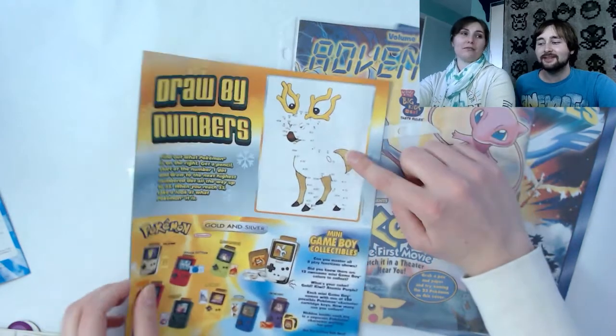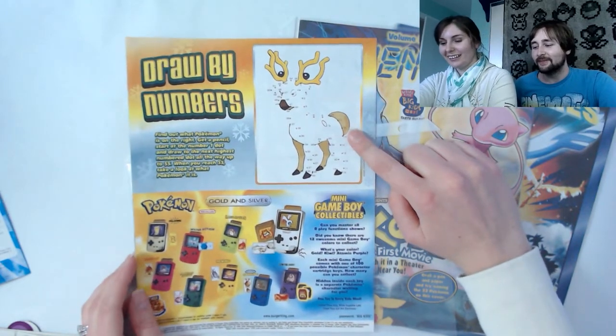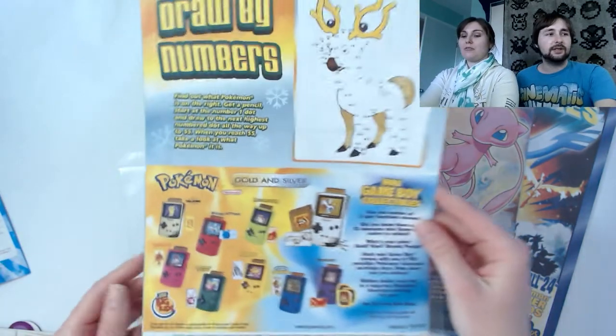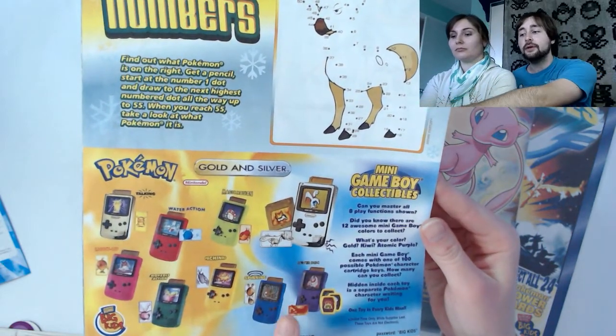Did you see the Stantler? Draw by numbers. I love that Stantler. This is the Game Boy thing. These are the Game Boy ones. There are some in here, the transparent plastic ones. Oh, I think I had this Lugia. That was so cool. And there's a Lugia-like Lanturn.